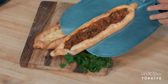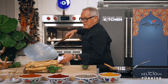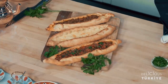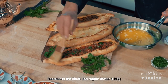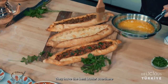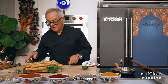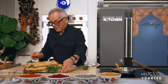All right. Okay. Put it right here. Smells delicious. And we're gonna brush them all with a little bit of butter, because in the Black Sea region, butter is king. They have the best butter over there. Okay, a little garnish. A few parsley leaves or a little dill, whatever you like. And here we are. Look at that.